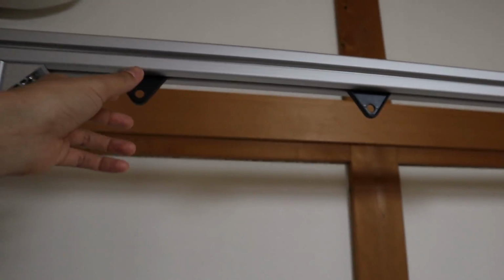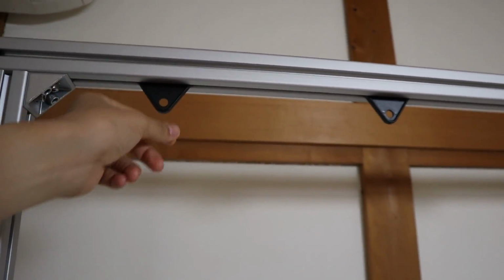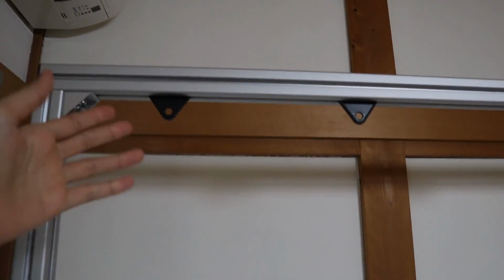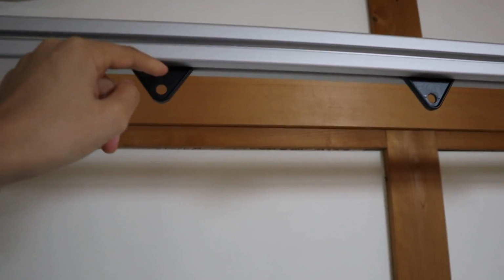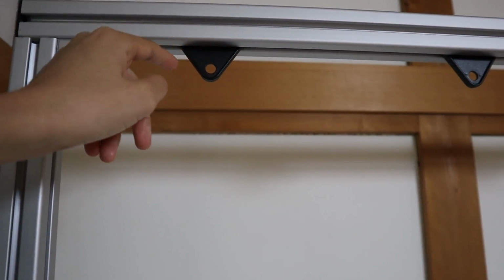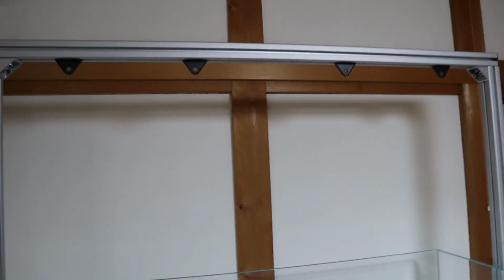So this right here, I'm not a huge fan of this. These little triangles. This is where you'd mount the lights on, but as time goes, I think I may start to like it. I don't really mind it that much, but we can also swap these out for something sleeker and better looking. But for now, I really don't mind, not a huge deal.